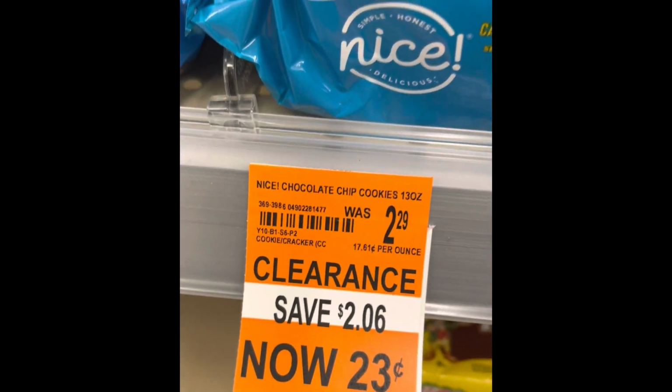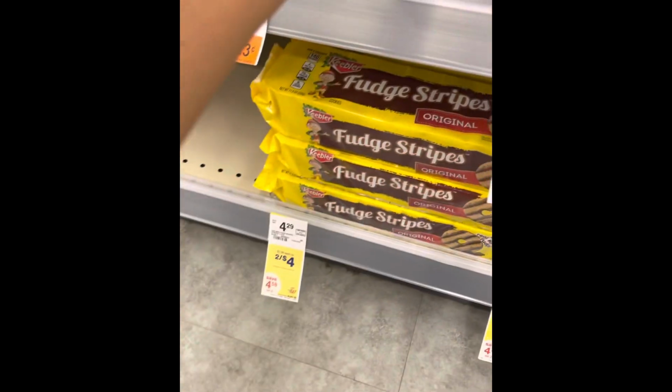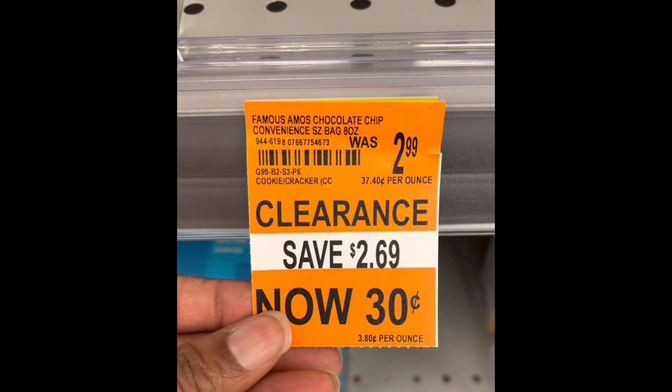Some awesome deals on the snacks, the food, and the frozen food. And if I wasn't able to find the exact item, I did go ahead and film the orange tag for you so you can know what to look for when you go inside of the store.